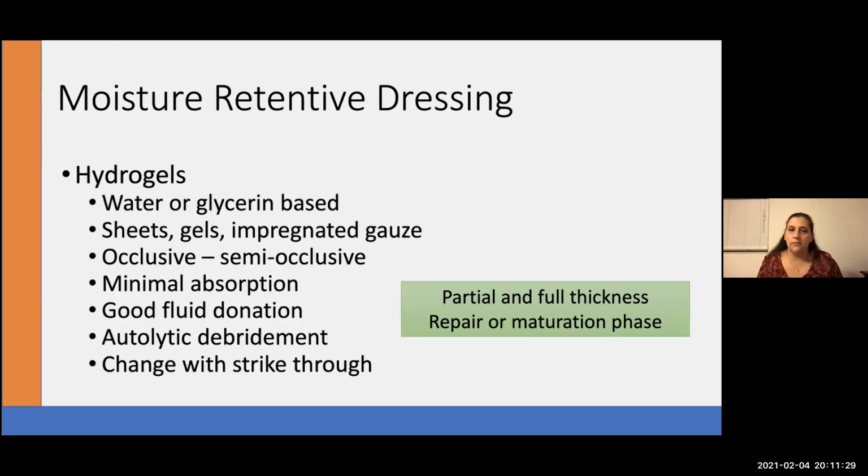Hydrogels are another primary layer that you can use. You can get these in a number of products, including ones that are just gels, so you can actually use it as a topical agent as well. You can mix it with some stuff. They don't have as good of absorption, so I tend to use these more in the repair or maturation phase, further along when you don't have quite as much exudate. I also like hydrogels a lot with burn wounds. So I use these guys all the time.